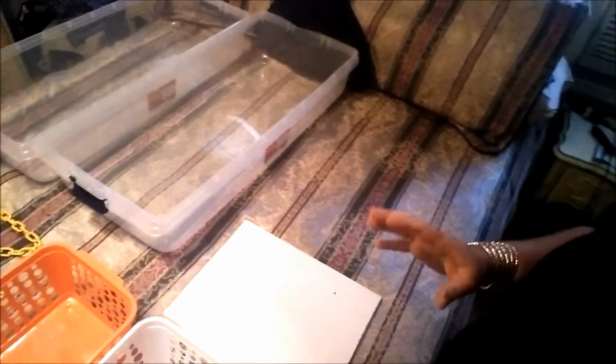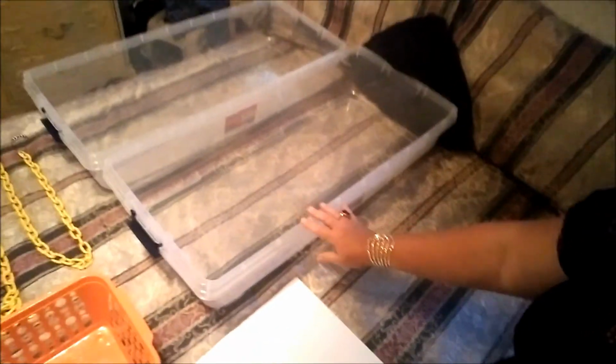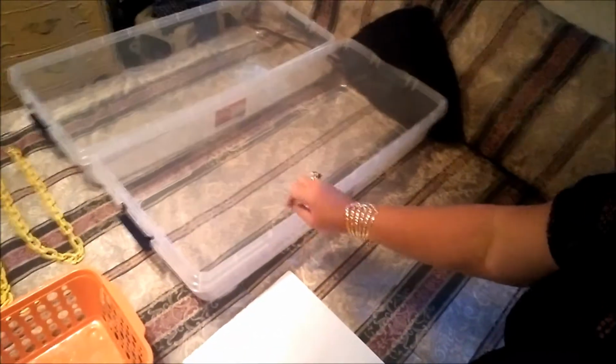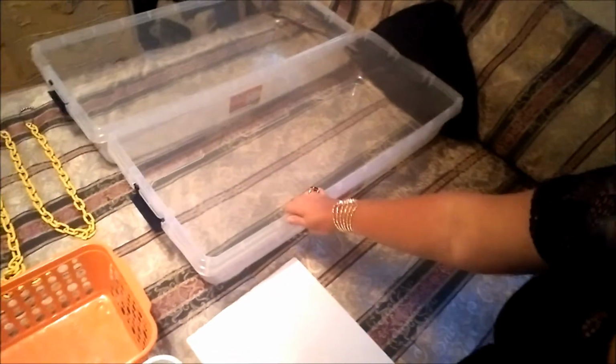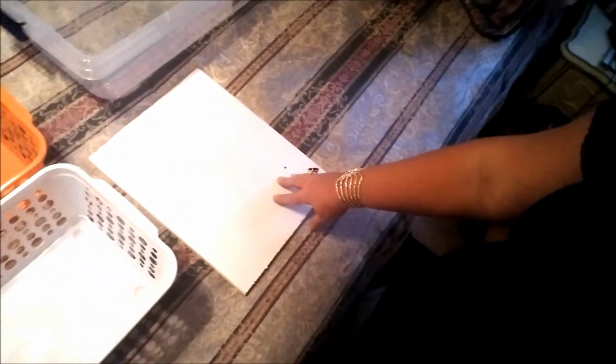Okay, so we're inside. What I did is I laid out on the bed all the storage space that I have for my clothes. We have, like I said, these 2 hefty bins go underneath the sofa up front, so I can fill these. I have 4 of these shelves in my closet.